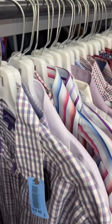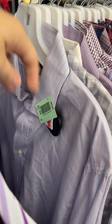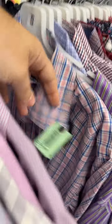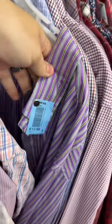They price high because you buy their stock every day. No, I don't buy it every day. I come here once a week, but yeah, they watch my videos for sure. But what they don't understand is when they price up certain shirts and they don't sell, they got to take the time for the employees to reprice them. Like this Vineyard Vines for $12.50. This won't even sell for $12.50 at half off. It won't. This will sell though. This will sell to me right now.